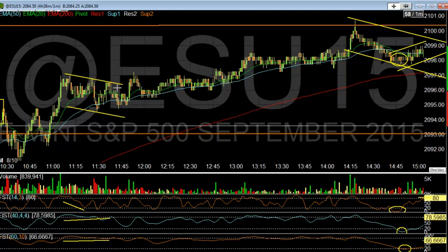Again, you have to be realistic in your time frame. You have to understand what you're looking for, and you can see the strength here. And I mean, you could have actually conceivably ran with this and just put a trailing stop underneath it and gotten a few points off of it.